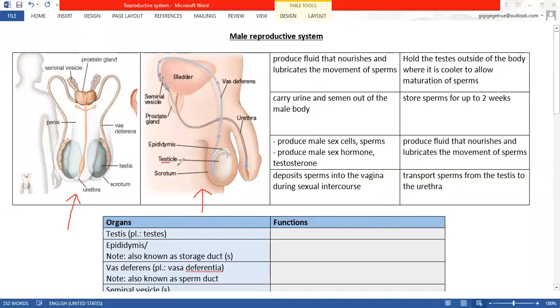Testes, also known as testicles, produce male sex cells and male sex hormone. Male sex cells are also known as sperm. Male sex hormone is also known as testosterone.